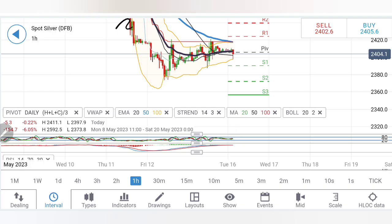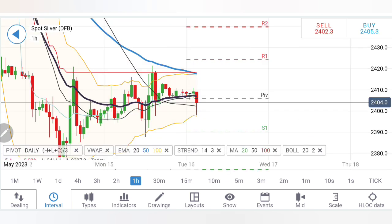Now look at silver on the hourly charts, a good drop, retracement, and you can see 2420. We had mentioned this several times. 2420 is the level you should watch out for. If it stays above 2420, we can expect 2450 as the next target. Now if you look at the hourly chart, see the drops there.